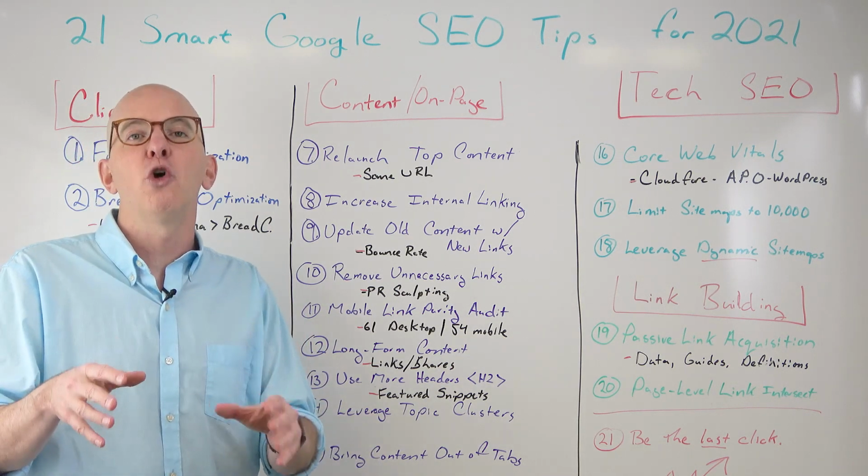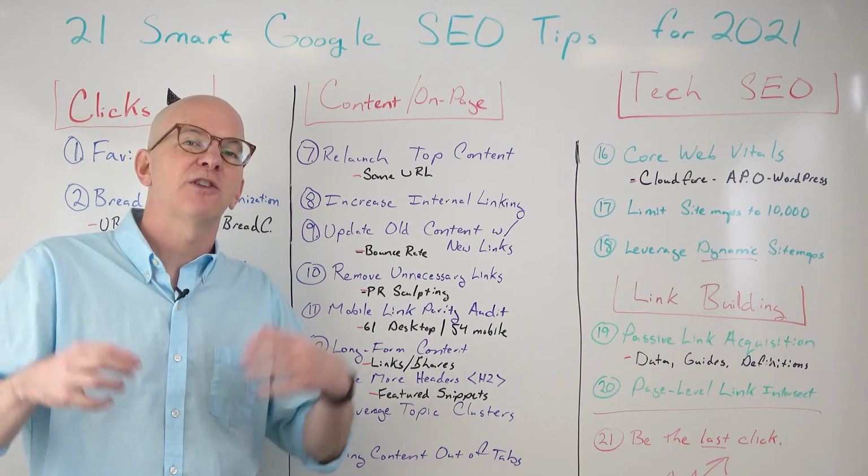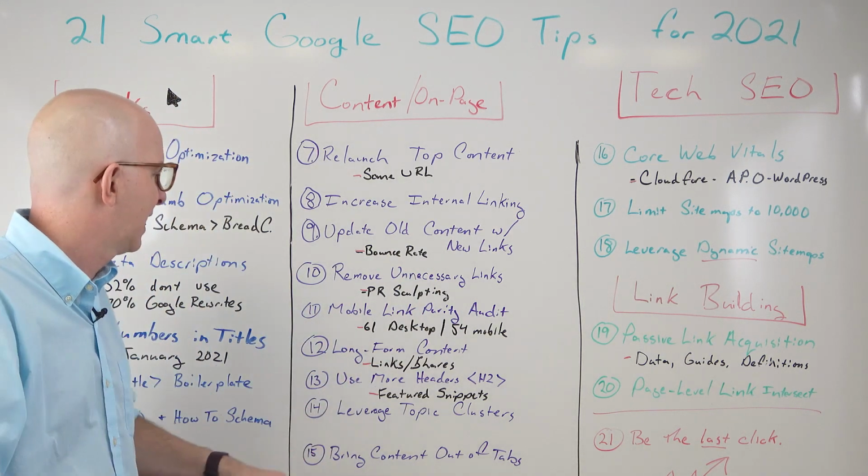So do a study on your own website. Make sure you have mobile link parity between your desktop and your mobile site so you're not losing that equity.